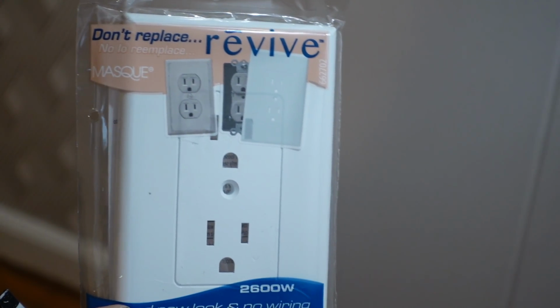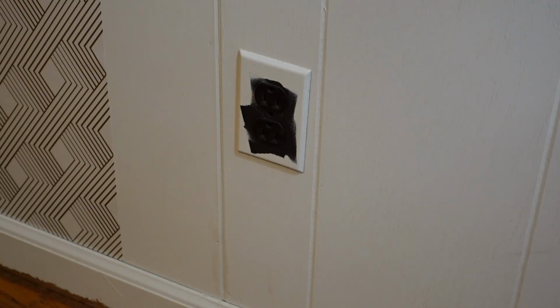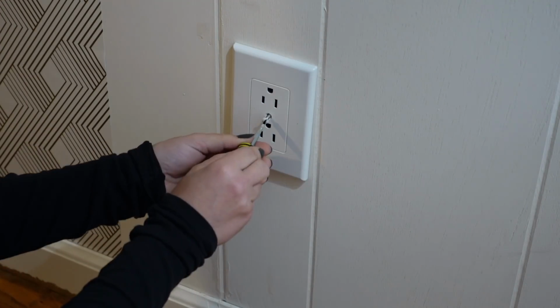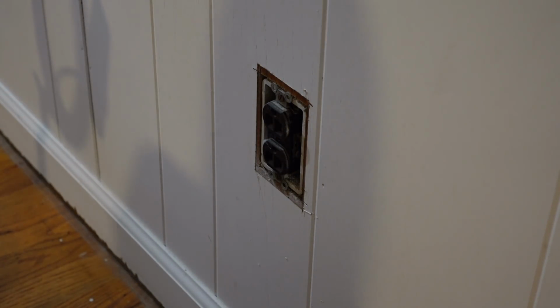Then I got these paintable outlet covers, and you don't have to rewire anything. All you have to do is take off the old faceplate and then screw this one right on. They're great because you can paint them the same color as your walls, or you can just leave them the nice white color that they are. Super easy. They're only a few dollars.